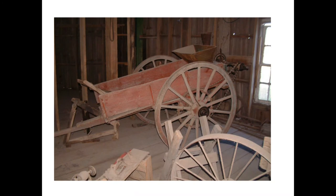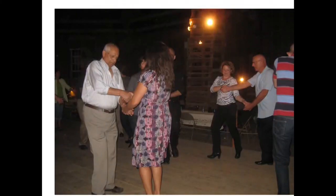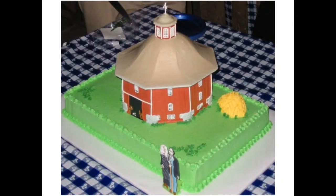Lots of wagons. I found this at an auction. There's a wagon jack here as well. There's been several parties in the barn. So the barn's a good place to have fun. A rock and roll group, dancing, dance lessons, square dancing in some places. Weddings, so people now have weddings in the barn. Isn't that a great wedding cake?